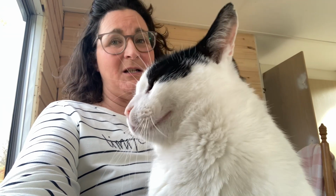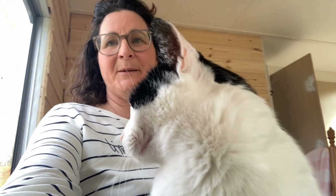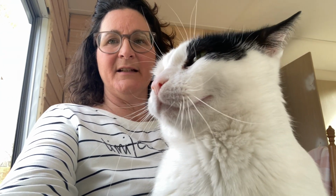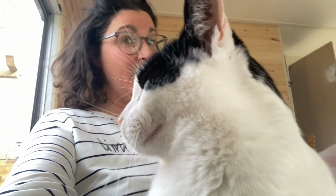So this is Felix, my cat. He came with us. The travel was a bit stressful for him, but we stay here a few days longer. So it's really nice that he's here and he has company, and we have company.